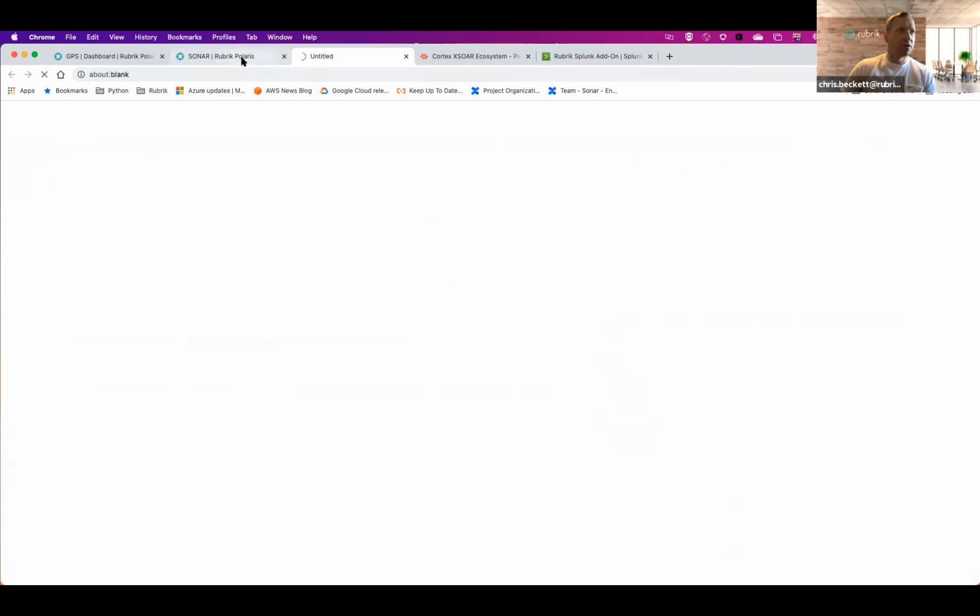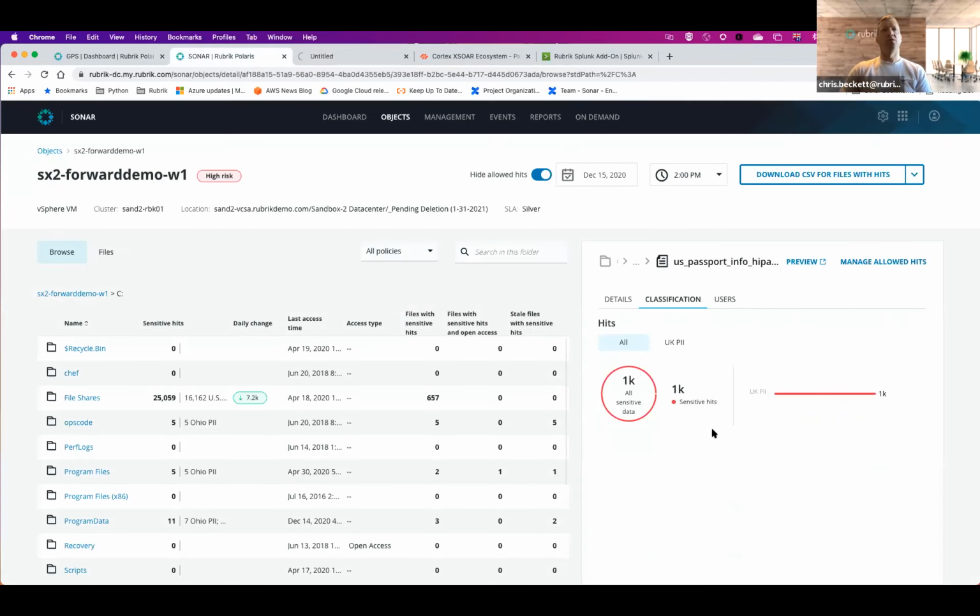actually that's going to time out because I'm not on the VPN. But what we can do with this is when we click on the file name, it'll give us essentially a peek inside the file. We can see where we identified the text, and if it's a massive spreadsheet, it's going to help you find out where that's come from.